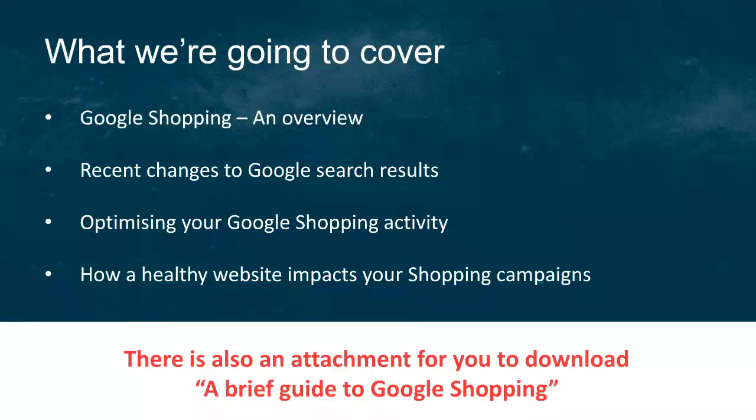So today we're going to cover Google Shopping, just a bit of an overview on that, on the system in general, some of the recent changes to Google search results. We're going to give you some tips on optimizing your Google Shopping activity, and we're going to talk about how a healthy website impacts your shopping campaigns.